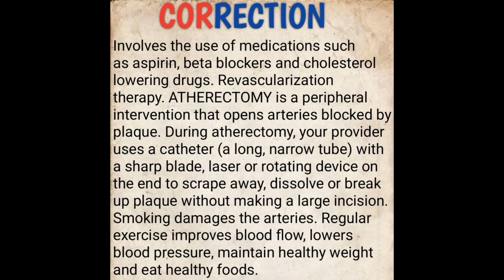We may now be interested in how to correct this problem early enough. It involves the use of medication such as aspirin, beta blockers and cholesterol-lowering drugs, even when it is gradually increasing in stage, especially at the age of 55 to 65 and above, when the blood pressure is already being shown. Then, in the early stage, there could also be removal of the peripheral plaque blocking the arteries through atherectomy. We must also know that smoking damages the artery.